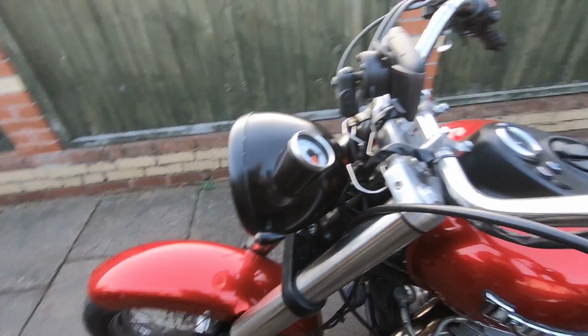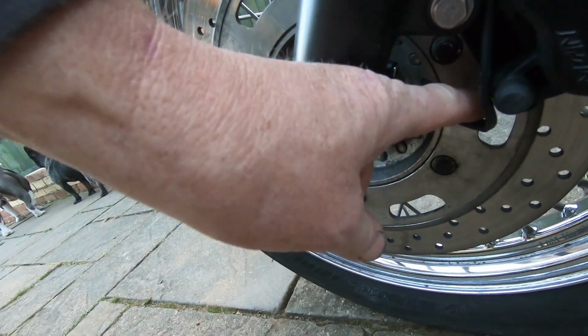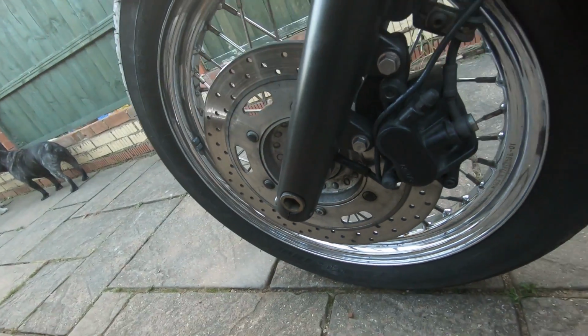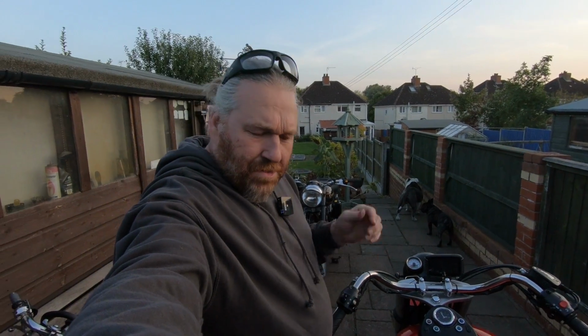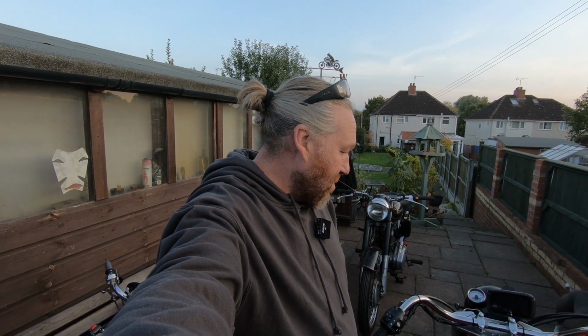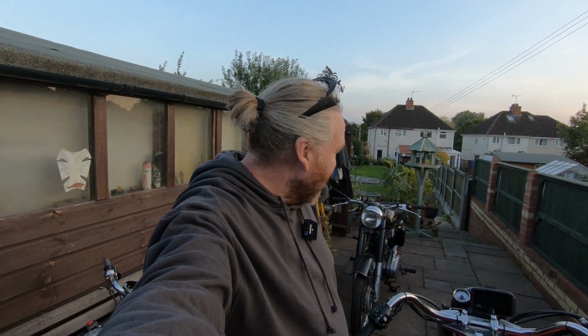So on this one, I got the proper fitting, the cable that goes into the standard speedo drive of the Triumph, instead of the normal one where you have to put on a bracket and it picks up on a magnet. Now I'm not sure if that's what created the problems. Well, it weren't problems, it just weren't setting up like it said in the instructions. So basically you measure the circumference of the wheel and then you put that into the speedo. But it was 15 miles per hour out, which is obviously not good enough.